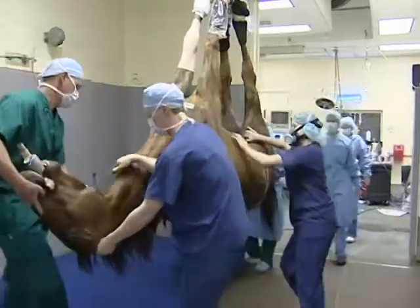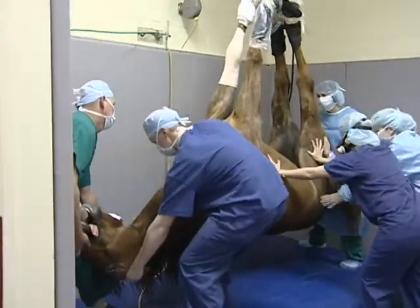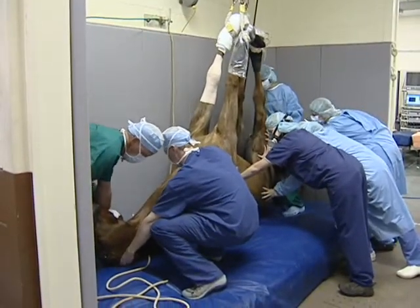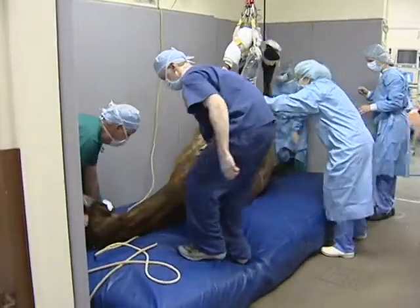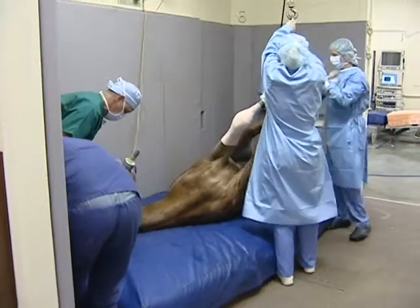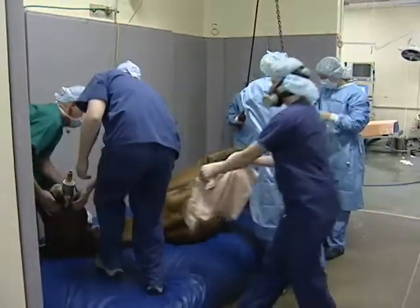We've got this big padded recovery stall that's going to help him not injure himself if he falls around, and he'll be laying on some big, thick 8-inch mats. Then once he wakes up completely, we'll take him back to his stall. We'll let him stay here with us for a few days, make sure everything's fine, no infections. We'll have him on antibiotics and painkillers, and then he'll go back to the farm to make a full recovery.